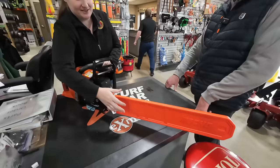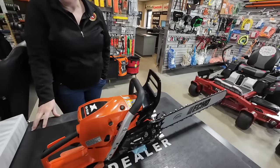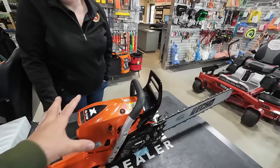Right. So what is this? Holy smokes. The biggest saw that Echo currently makes. I ran one of these a couple years ago, but this is the newer version, I think. The one I saw, I didn't have it. A guy brought it and we ran it for a day. This is different. So is this like a year or two since they kind of redid it? Yeah, so Echo kind of has revamped their whole lineup.